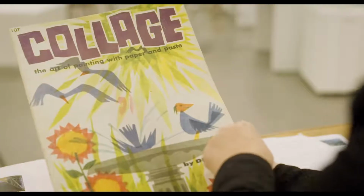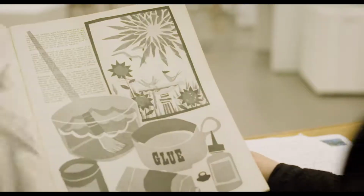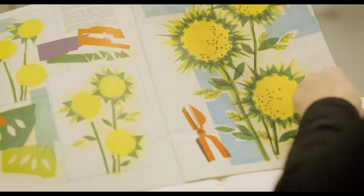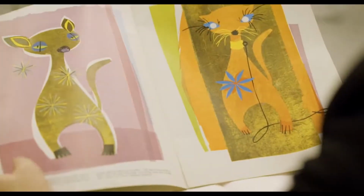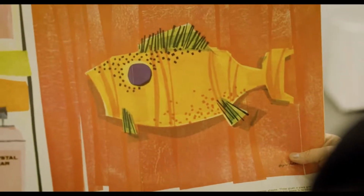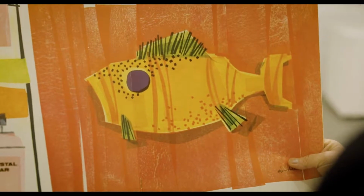I collect books and I collect lots of artwork. So I was going through my library of books and I found an old book from the 1960s, and it was something that I'd picked up from a skip. And I thought, no, that's too good to be thrown out. And it was all collage pieces of work. And there was one piece in particular, I opened the book and it's of a fish. The fish has character, and I want that character to come through with my 3 animals.